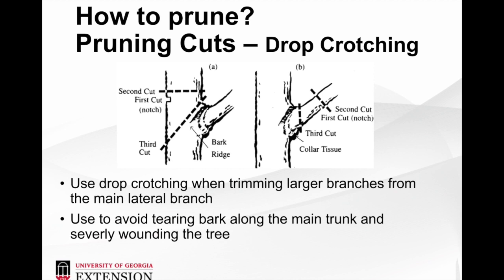So when you're pruning larger branches, you want to be careful about causing further damage to the tree. You use a method called drop crotching. What this does is it's a series of three cuts that prevents the weight of the branch from falling and tearing the bark off the tree. So in a vertical, if we're cutting off this top piece of branch here and we're going to leave this piece, you're going to make a notch here, and then you're going to make this cut, which is the second cut, because the first cut is the notch. The reason this notch is here is if when you make this cut, this piece of heavy branch falls one way or the other, this notch is going to give it a weak point and it's not going to tear the bark.